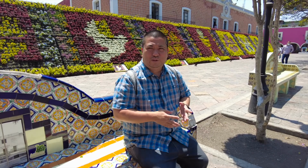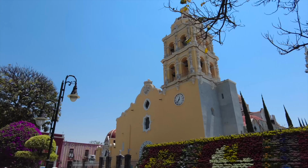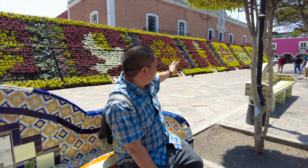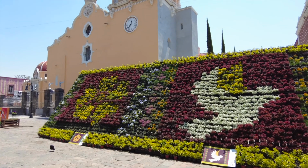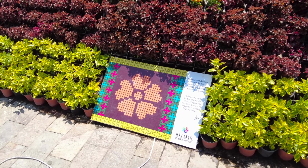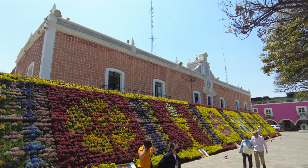So we're here in the Zocalo, and right here is the church and the city sign and this cool flower arrangement behind us. And these are all potted plants, and there's a bunch of patterns with signs showing you what the pattern is. But yeah, very, very colorful Zocalo here.